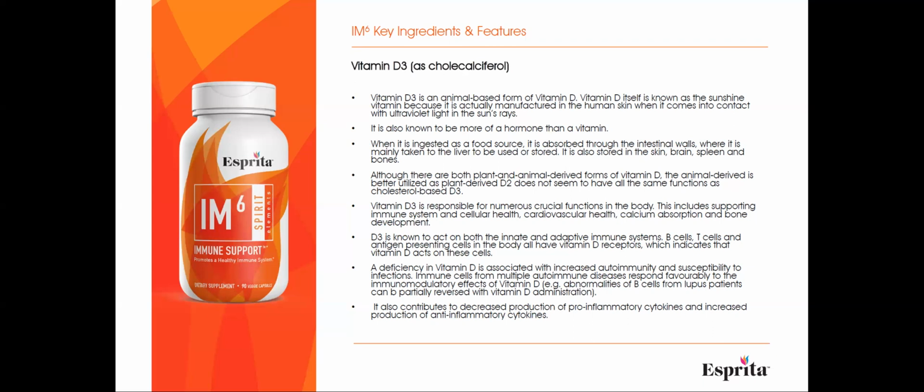Although there are both plant and animal derived forms, I really strongly do recommend the animal derived. It is much better utilized by the body, and the D2 version does not seem to have all the same functions as the cholesterol-based D3. Vitamin D3 is responsible for numerous crucial functions in the body, including supporting our immune system, the health of all of our cells, cardiovascular health, calcium absorption, and bone development.